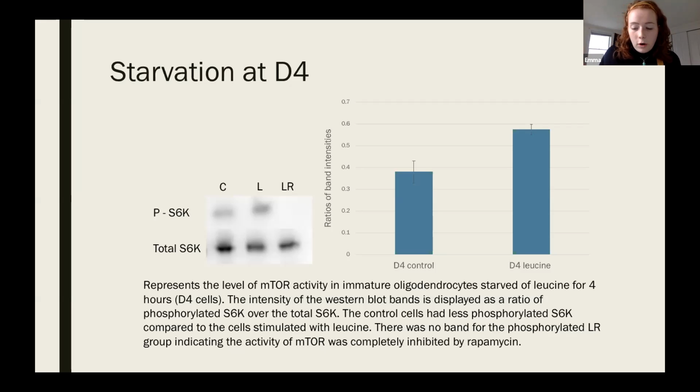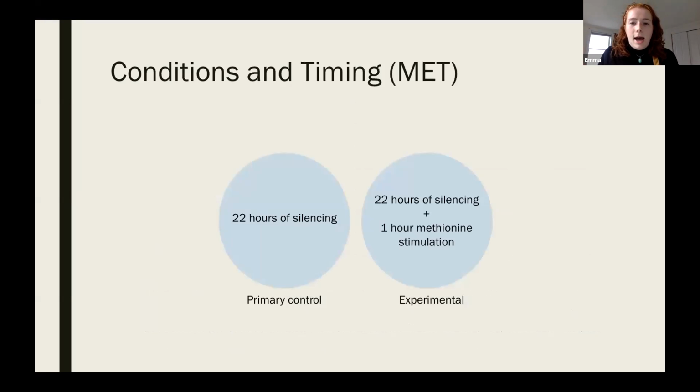So moving forward, we looked at the effect of the essential amino acid methionine as well. So we set these two plates up. We no longer did a secondary control with rapamycin because it was consistently inhibiting mTOR activity. And we only did the 22 hours of starvation rather than also plates with 4 hours of starvation, just because we were seeing better results with this.